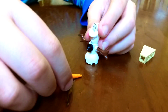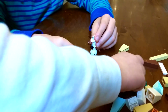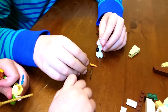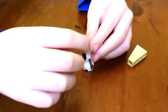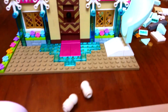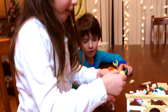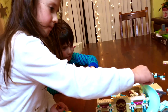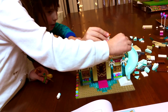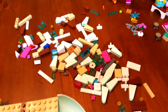Uh-oh. Oh, snowgies. Fix my Elsa, please. He changed my nose. Yay! Snowgies are going down the slide. Where's the last snowgie? Now we have good fun, yes? Come on, baby. But let's come back to the building, the house. We have to make a second floor. Looking good, huh?